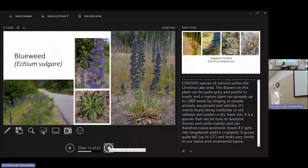Those seeds get around by clinging to people, animals, equipment, and vehicles. And these plants are mainly found around roadsides and old railways, and they prefer a dry, basic soil. It's a species that is also toxic to horses and cattle. So if it gets into rangelands, hayfields, pastures, or croplands, it can cause a lot of economic losses. And it grows to be quite tall, around 2.5 feet, and it is really similar looking to our native and ornamental lupins. So if you think you see a species, please report it, and we'll come out and assess it and see which category it falls into.